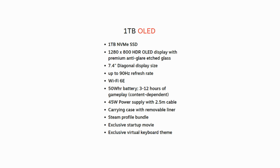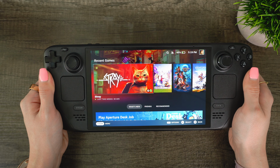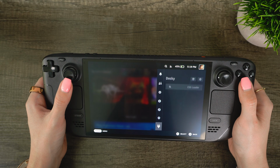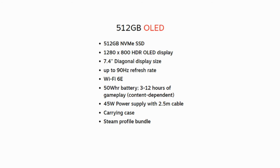So when ordering, I opted for the 1TB OLED model with the etched glass and anti-glare coating. Initially, when unboxing, I felt the colors looked a bit faded, but installing a glossy screen protector helped fix that issue for me. However, if deep blacks are your thing, you might prefer the 512 model with its glossy screen over the etched glass, so keep that in mind.